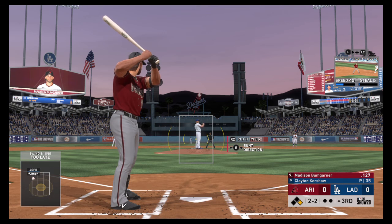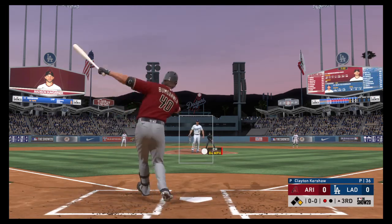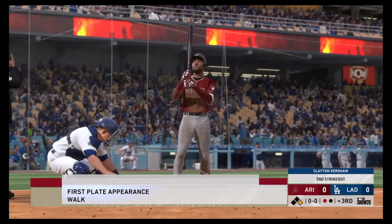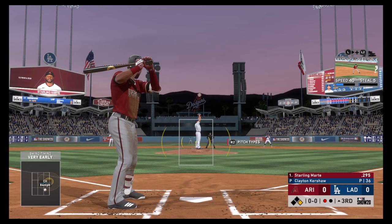Yeah, stuff is obviously the important key to being dominant on the mound, but it doesn't mean a whole lot if you don't have outstanding control to go along with it. But he does, and he really spotted that pitch. Made a miss on the off-speed pitch that time. Madison Bumgarner becomes the first out of the inning.